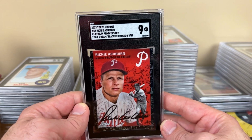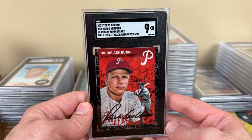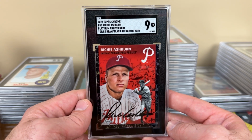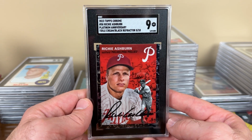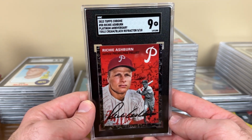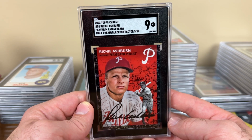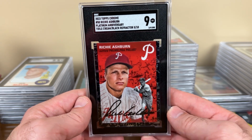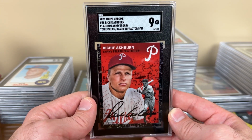Threw in this Ashburn. I pick up a lot of the numbered Ashburns and had a couple red ones that I really wanted to send in, but they just have a lot of imperfections, so decided against it, but did send this black one in. I thought it had a chance at a 10, maybe more realistically a 9.5, but they gave it a 9, so it's a Mint 9.